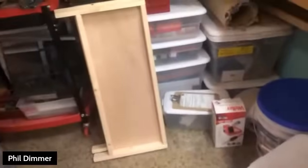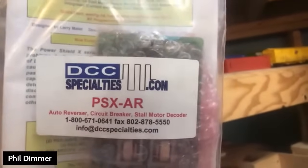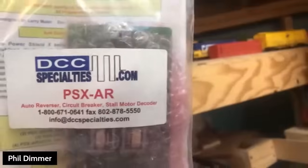Did you buy something commercially made? I mean, like a Tam Valley twin frog juicer or whatever, or is it a PSE? I'm sure Mike or Andy know what these are called. I got a box here, reversing loops. Whatever it is, an AR1 or something like that, right? There it is. PSX Auto Reverser. It's supposed to be plug it in and let her go. I haven't hooked it up yet. They have a built-in circuit breaker too, and you can trigger turnouts if you want.